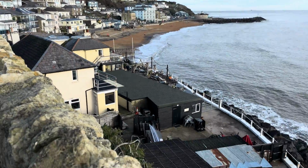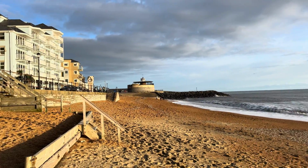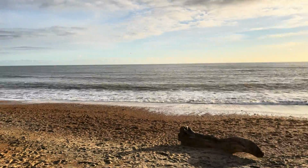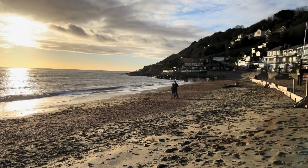And there's the Spyglass pub. And Ventnor Bay. About 3 o'clock. What a stunning afternoon. Absolutely beautiful. Down here on Ventnor Beach. That's better. Don't have to look at my ugly face. I think it's time for me to go and get a coffee. Cracking afternoon.